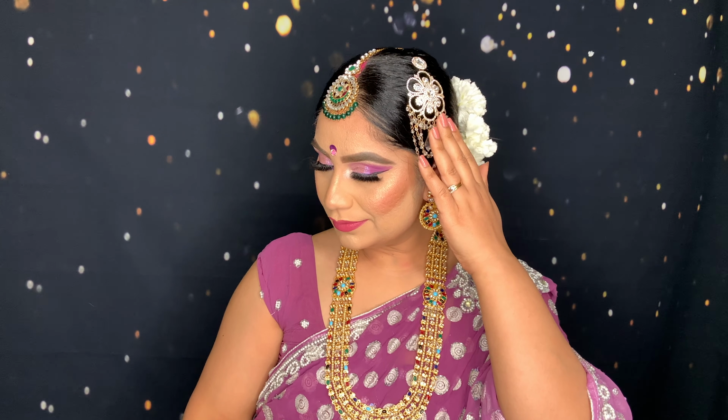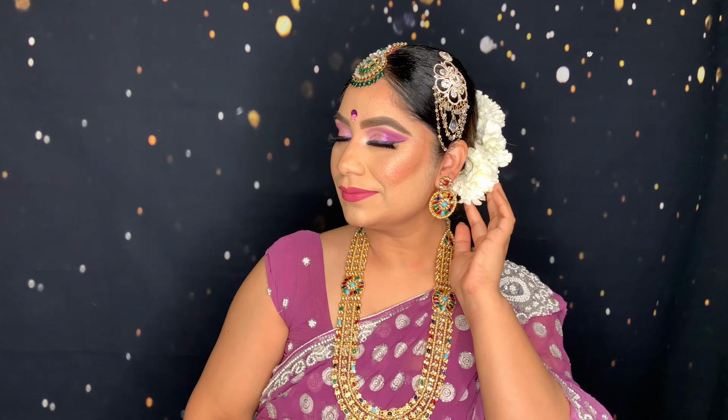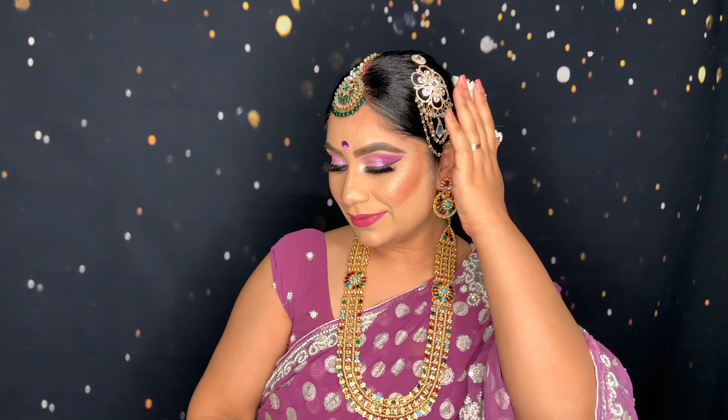This necklace set doesn't come with a Tikka, so I like to wear a side headpiece called a side pasa. So this is in gold.